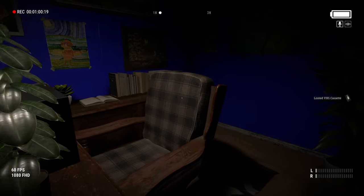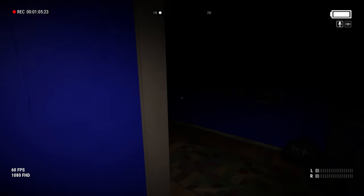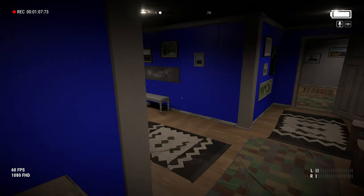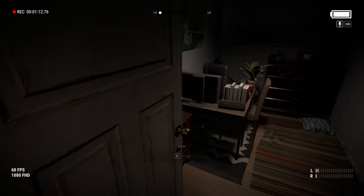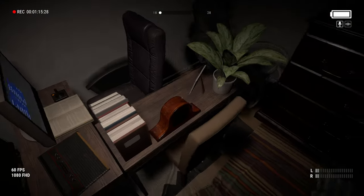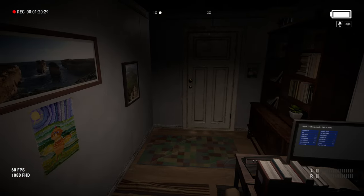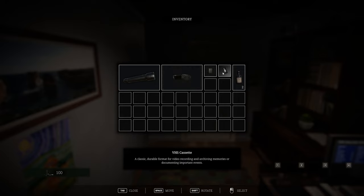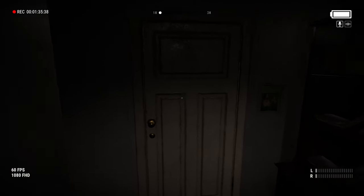Looted a VHS cassette. Was there a player in the beginning? Where the Atari was? He just walked right by. A classic durable format for video recording and archiving memories, or documenting important events. Huh. I didn't see anywhere we could play this.